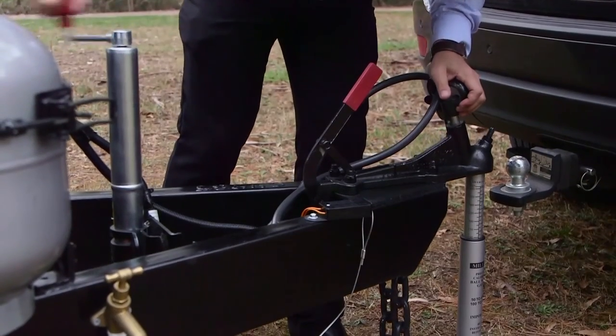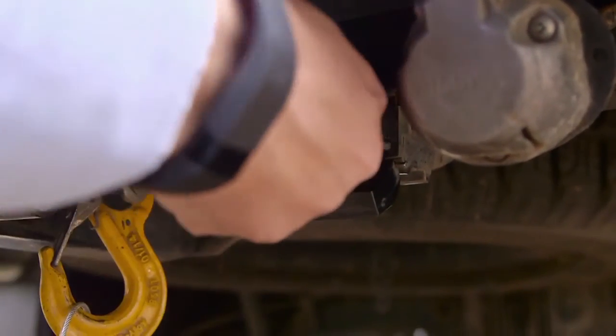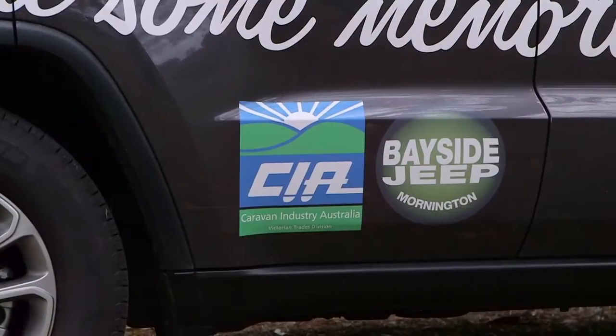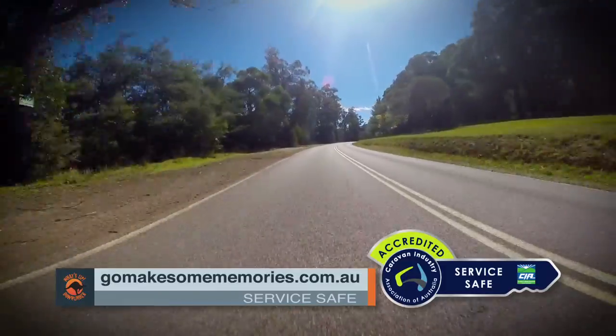It's also about your business systems and ensuring the staff that are repairing your caravans have the appropriate qualifications. Now, these qualifications have been developed for the industry, by the industry, to make sure that the right systems and processes are followed. To make it simple for you, look for the Service Safe key and head to gomakesomememories.com.au.